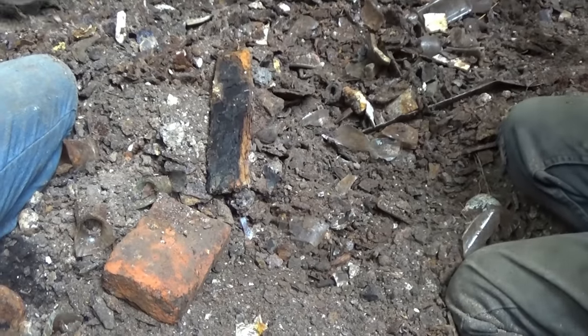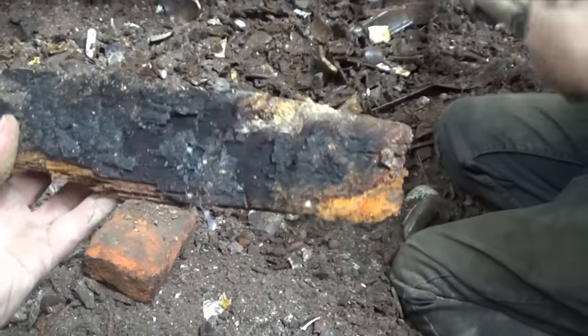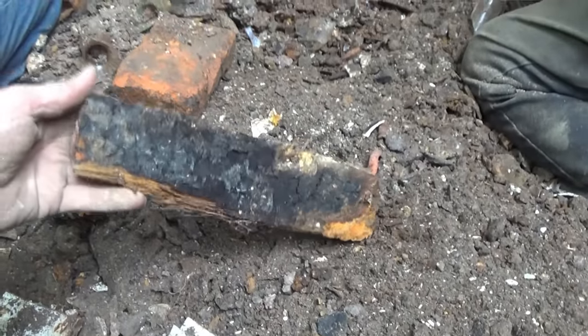Look at that piece of board, Shelly. That looks like it had been burnt, wasn't it? Yeah, that's all charred. I don't know why that's preserved. Somebody had a fire somewhere, I bet. All them in the windows around.